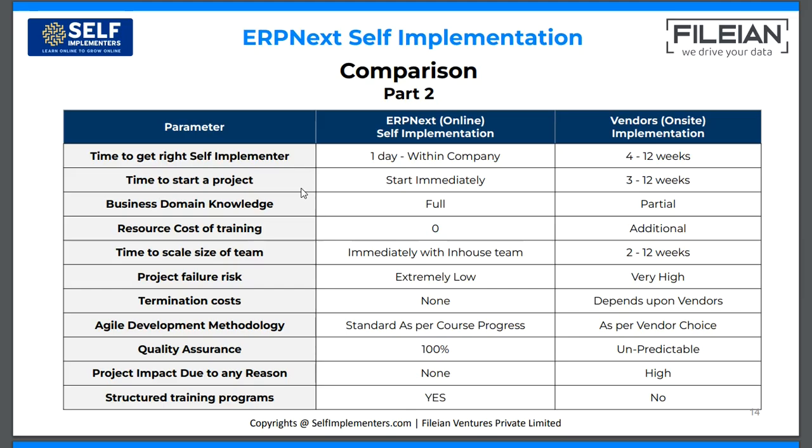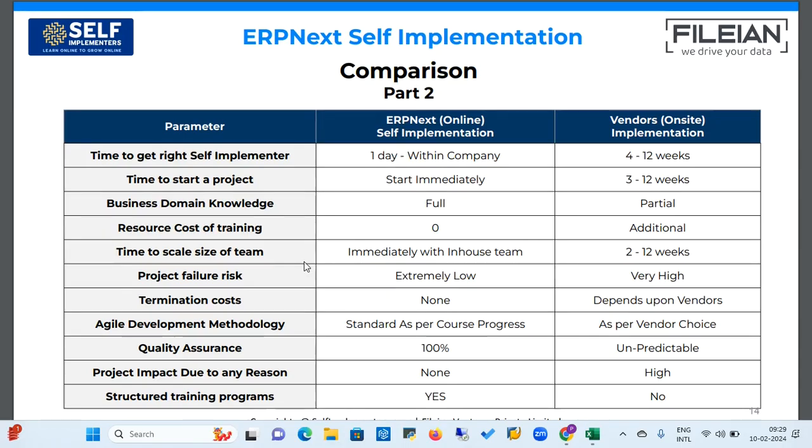he understands your business requirements, he understands your business process, and after that he sends you a template for the data, and then he will set up the company. In case of ERPNext online self-implementation, you have your data ready-made. You can start immediately at any level or any point.